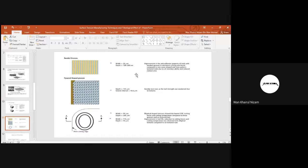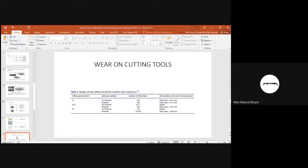The elliptical shape texture showed the lowest coefficient of friction, cutting forces and cutting temperature compared to linear groove and untextured tools. By this, an improvement in tool life, and a reduction in cutting force and cutting temperature, was observed with elliptical texture compared to untextured tools.